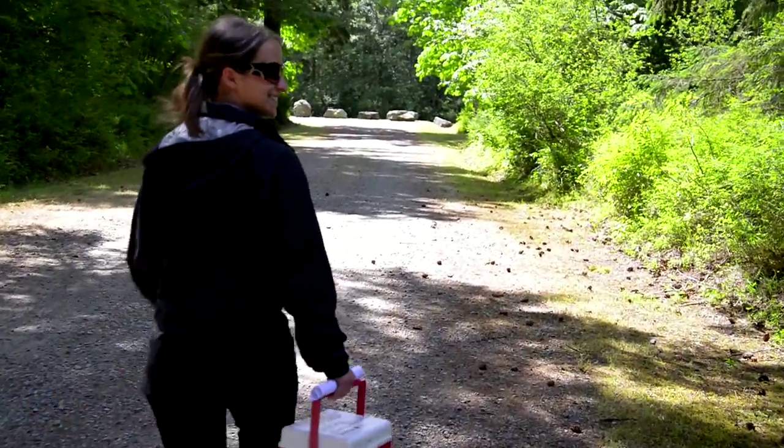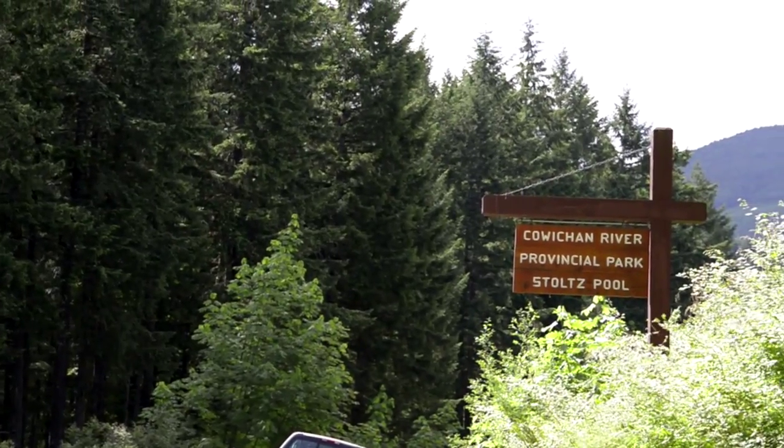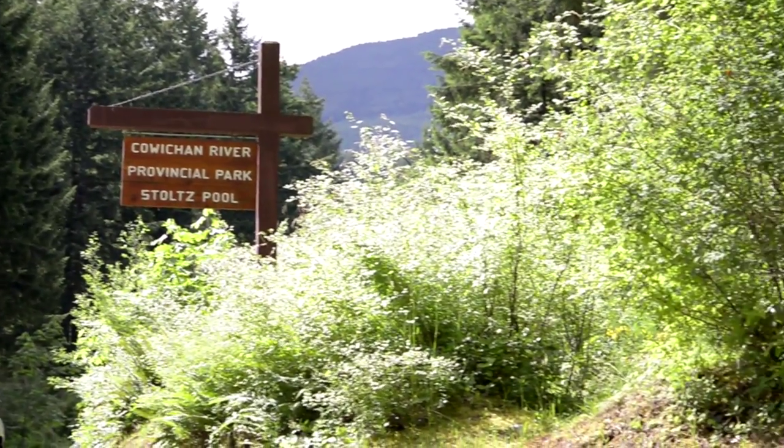Hi, I'm Stacey So. I'm an environmental health officer. In this capacity, I'm delegated as a drinking water officer. We're here at Cowichan River Provincial Park taking a look at the well. So this is a hand pump that's drawing water from the groundwater.